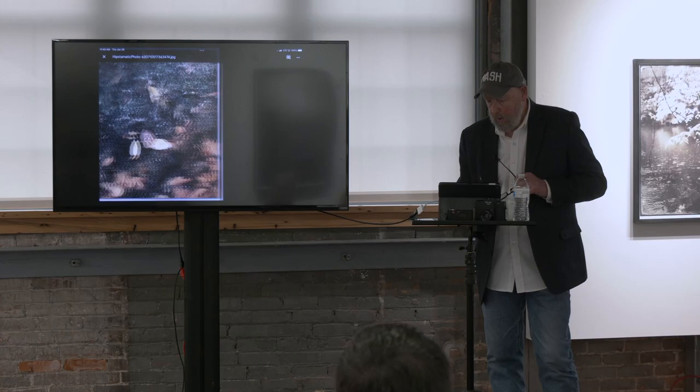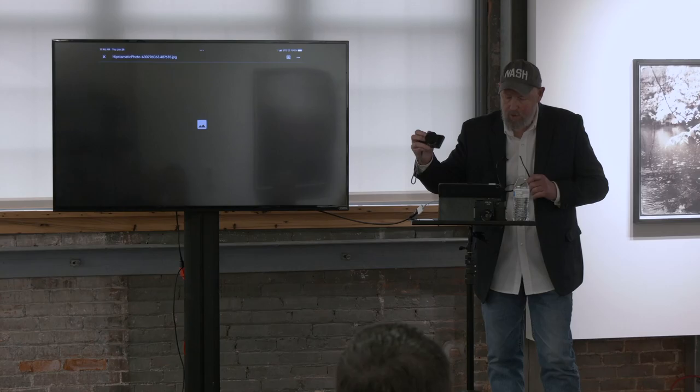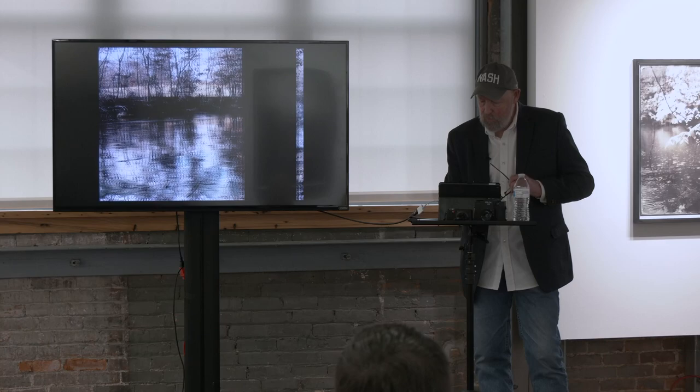I had point and shoot cameras, and this is the Leica point and shoot camera. And the iPhone takes a better picture than that point and shoot camera. And this was the pond.